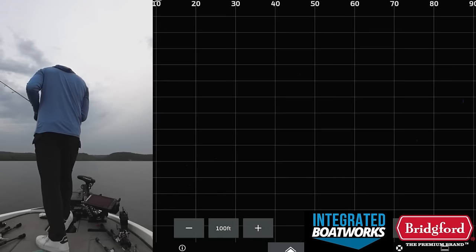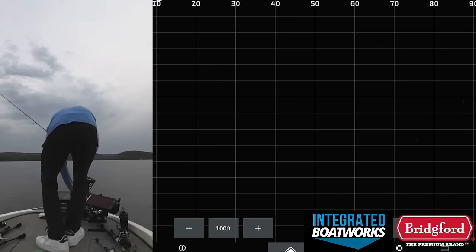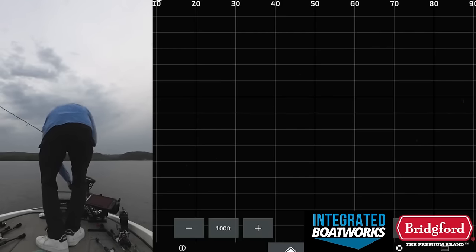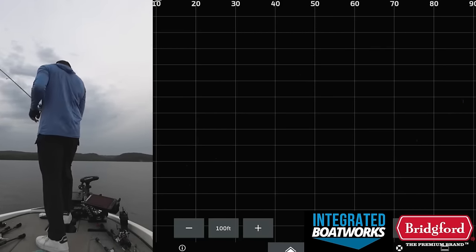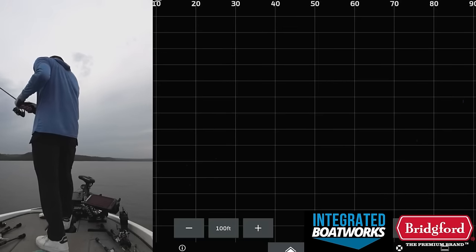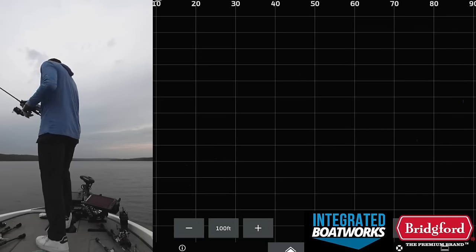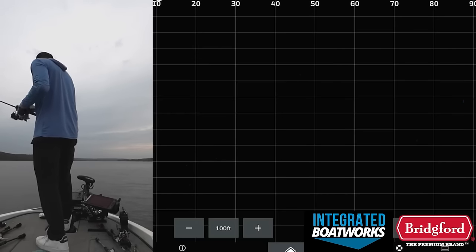I might go back to a crankbait in a second too. This little shad is tiny. I can barely see it on the Livescope. Some decent ones down there too. There's some good ones. Man, there's fish busting out here randomly in the middle too. There's a bunch of fish on this spot. I don't think we need to go anywhere, to be honest. I think we found a spot. Now it's a matter of what is the best bait to get them to bite.